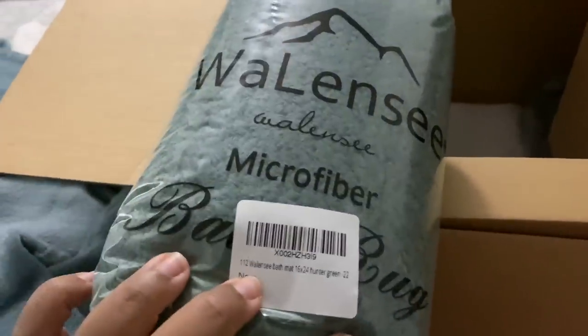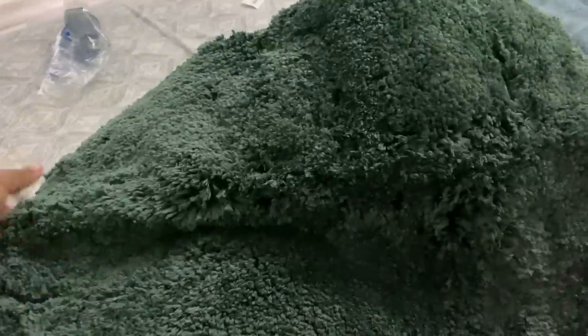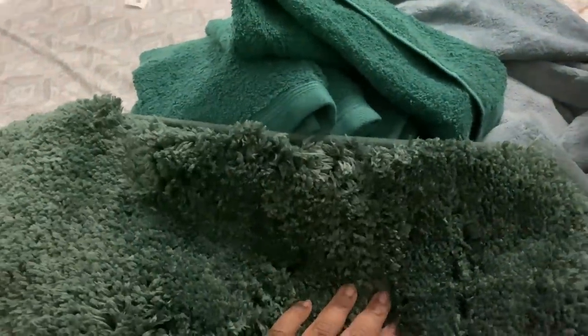And then I ordered these rugs from Amazon. I got quite a few things from Amazon, actually. So I got a total of three rugs. I got two small ones to go by the sink, for his sink and my sink. And then I got one to go to the toilet area. And then I got one long one to go by the shower. So this is how the little rugs look for the sink. I thought they were going to be bigger than this, but they were actually pretty small.